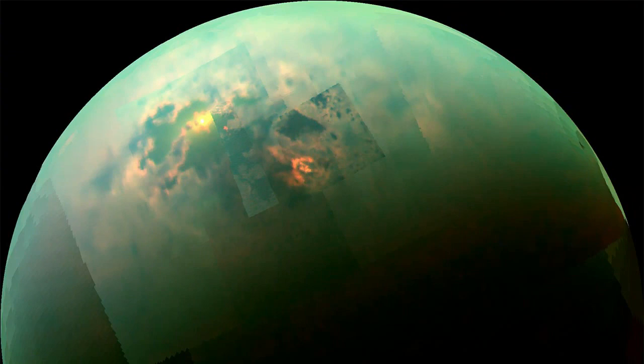My next image, of course, is the beautiful Titan. This moon is bigger than the planet Mercury. It has an atmosphere twice our atmospheric pressure. If it was orbiting the sun and not Saturn, we would call it a planet. It's truly a magnificent body.